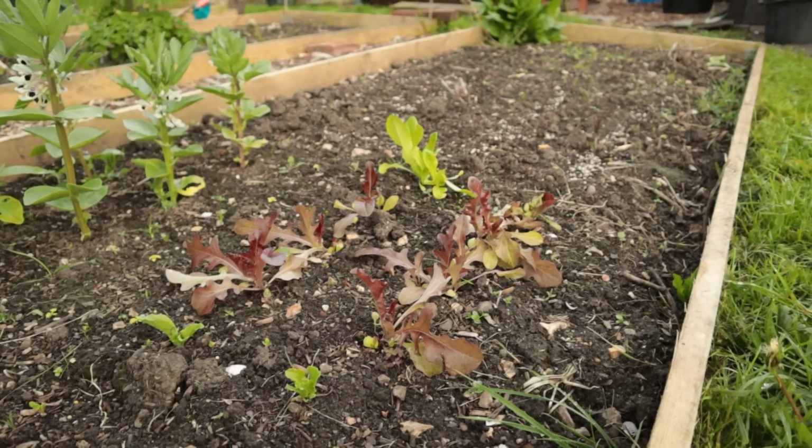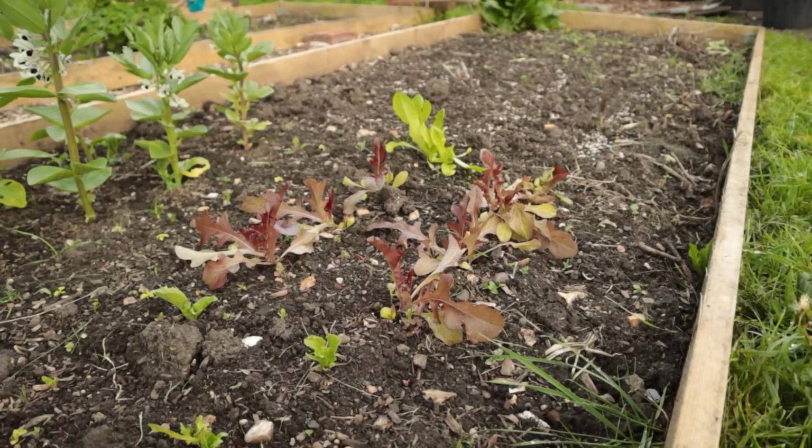These ones I planted out yesterday, looking a lot bigger, a lot healthier. Where possible, I do like to let my lettuce get a little bit bigger before I plant it out than you would normally see, because they just get slugged so quickly on my allotment.